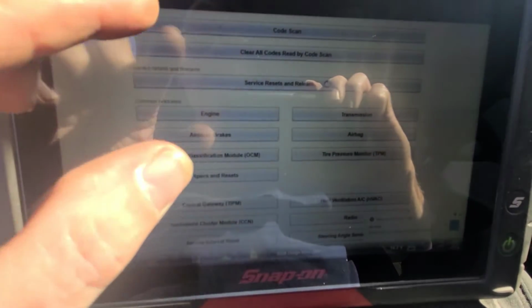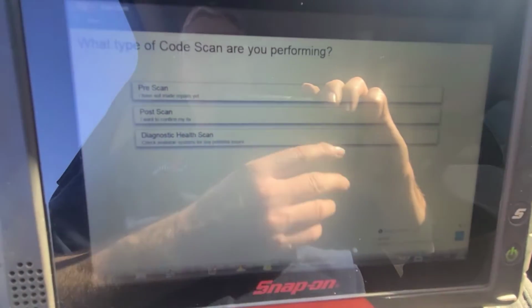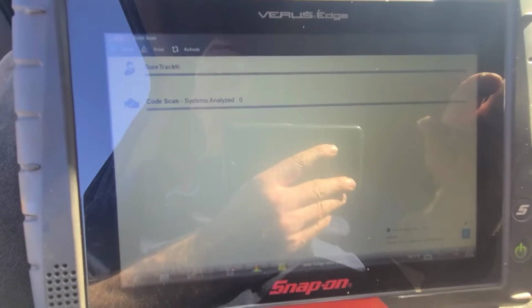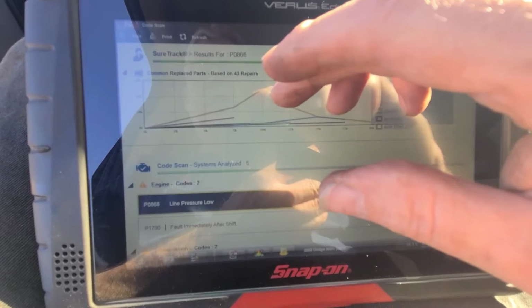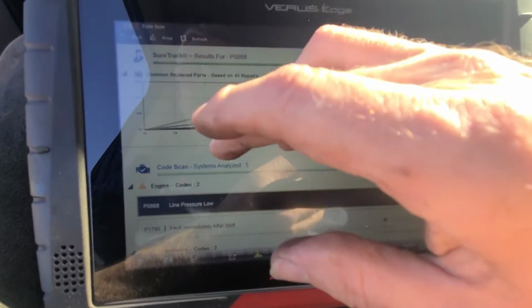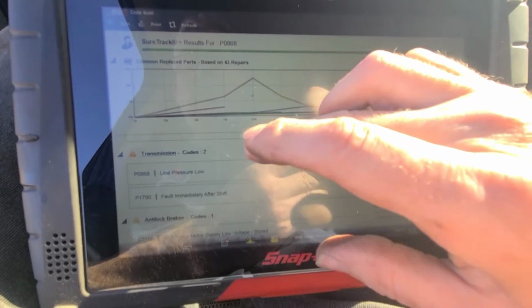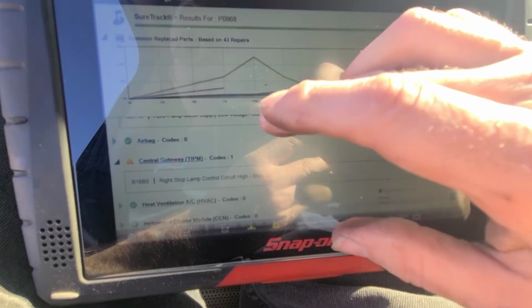And let's do a network code scan. Probably got to do that key on engine off. Line pressure low, faulty after shift. ABS pump motor supply low voltage. Right stop lamp circuit.